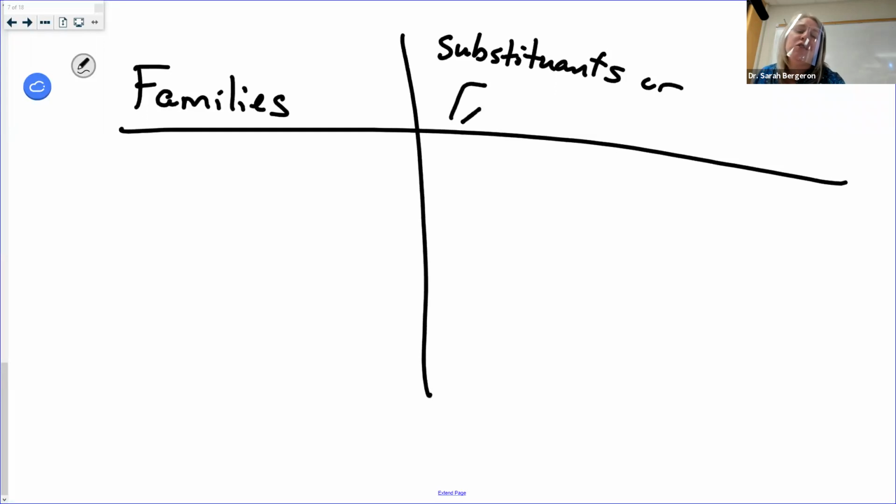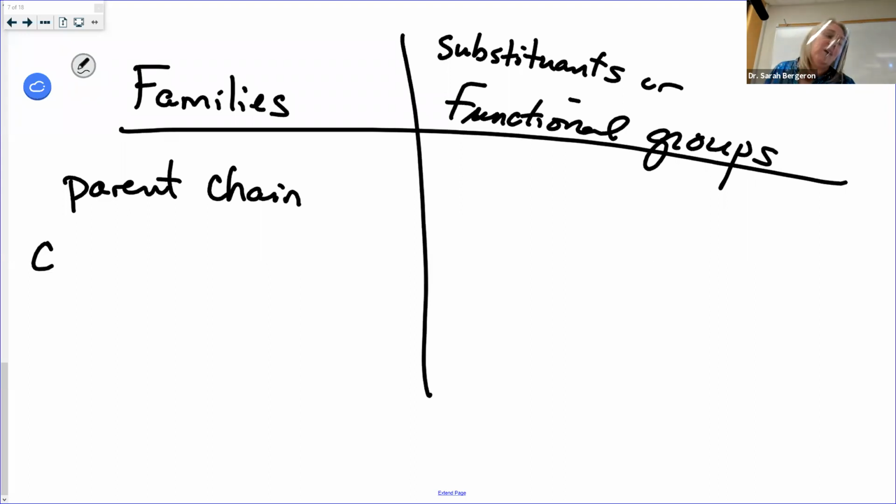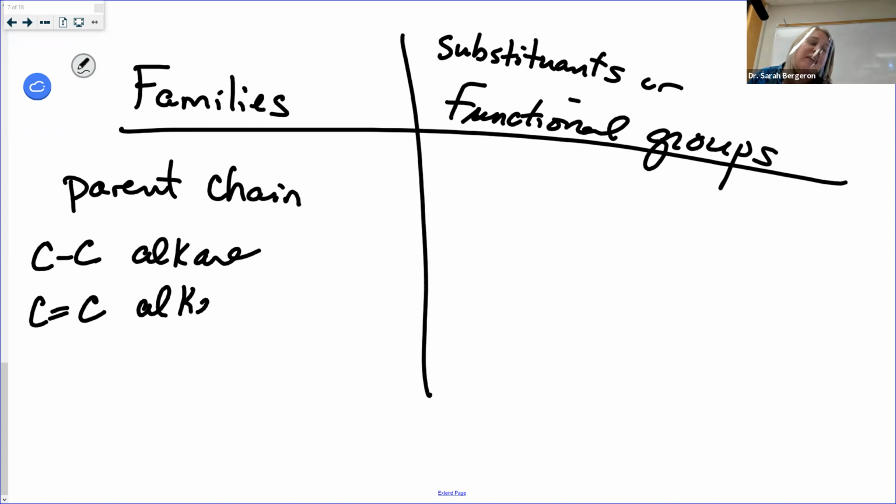Substituents or functional groups. How are they different? When you're classifying a family, what you're looking at is the parent chain. If you have carbon-carbon single bonds, what are you? You're an alkane. Okay. What if you have carbon-carbon double bonds? Alkene, E-N-E, alkene. What if you have carbon-carbon triple bonds?